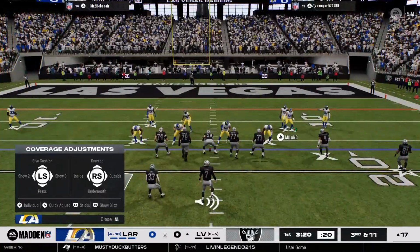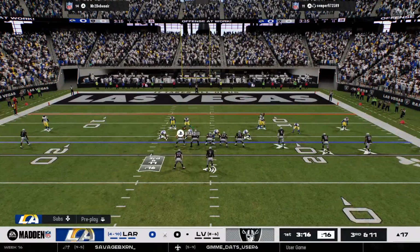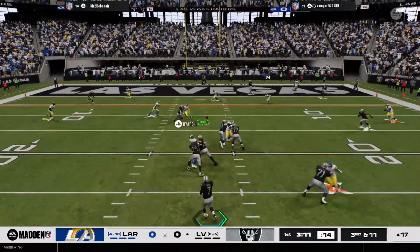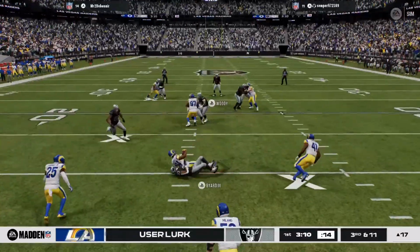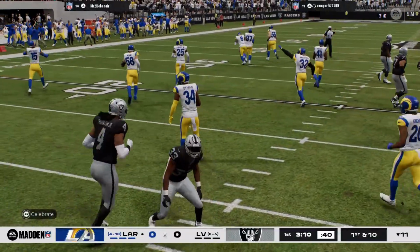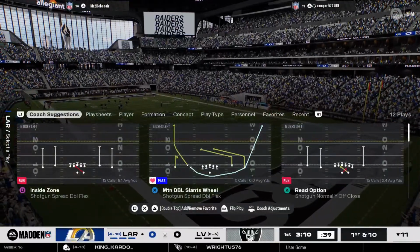Play number 9 now on this pretty long opening drive. But this is 3rd down. Back to throw. Woody. Oh, he tries to force it in, and it's intercepted. Picked by Kevin Byard. And the Rams are going to take over at their own 11-yard line.